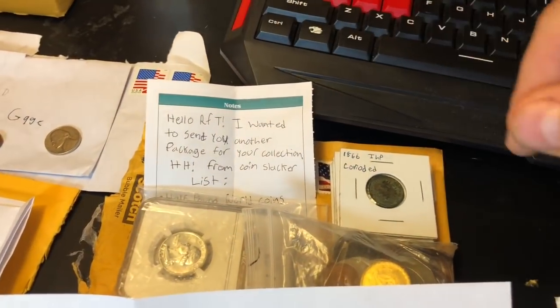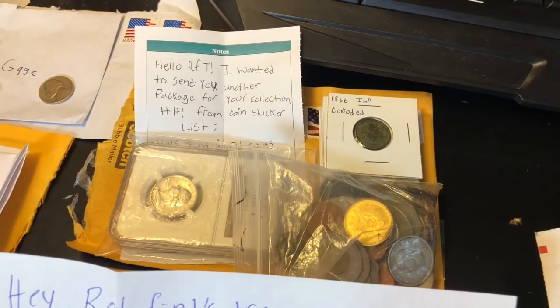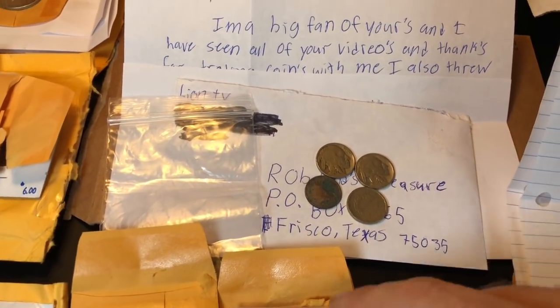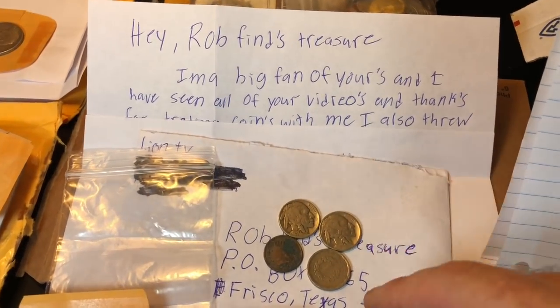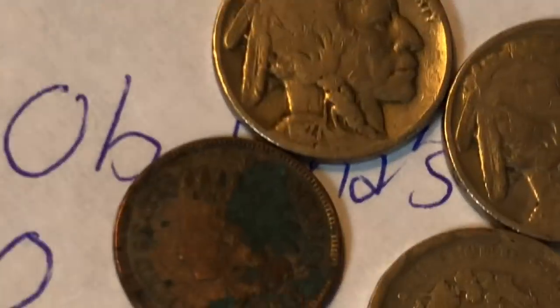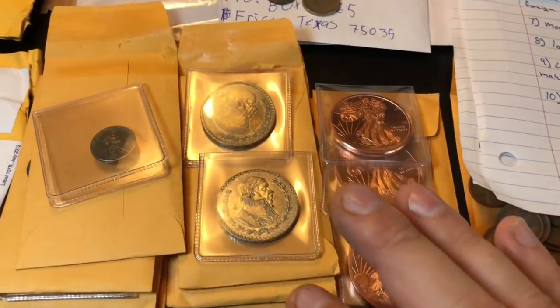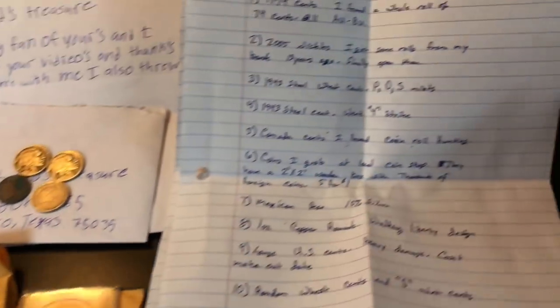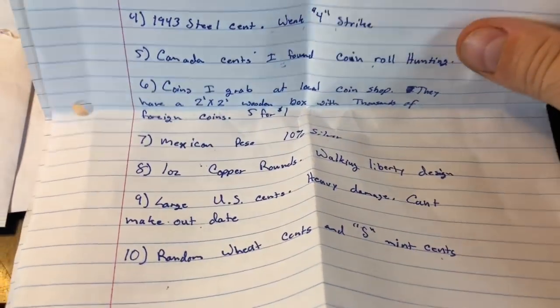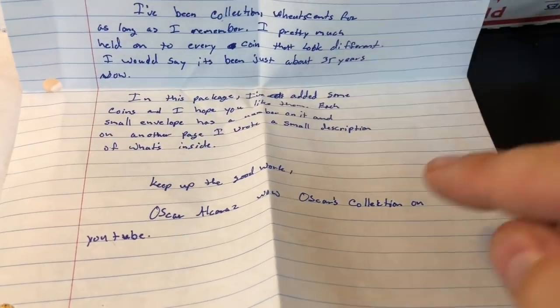We got a package from CoinSlacker once again. An epic amount of coins. Thanks for your support, brother. We got another package here from Lion TV. Great coins. A couple of good Buffalo nickels. A V nickel that I wanted. And another Indian head. And then to top it all off, Oscar Alcaraz with Oscar's collection sent me a ridiculous package.